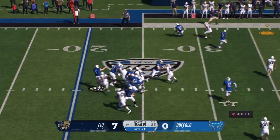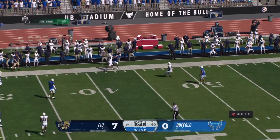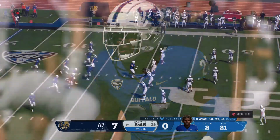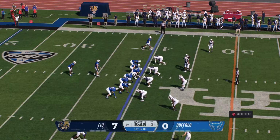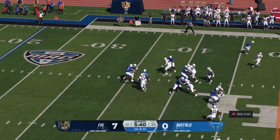From the gun, wants to pass. Finds his man. It's Shelton. He steps out right at the 40-yard line, and now they are in business moving toward midfield.